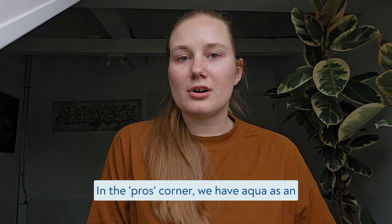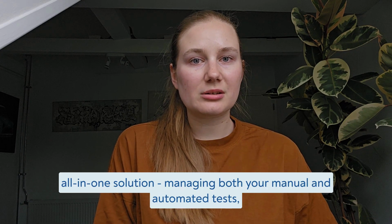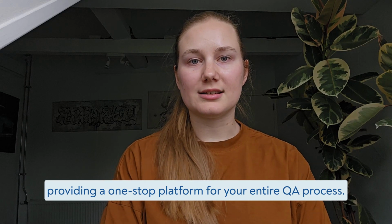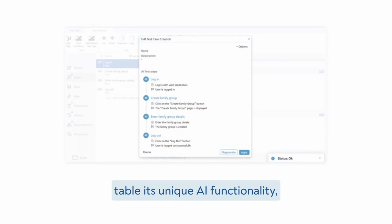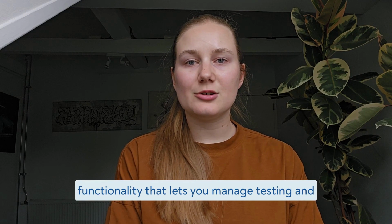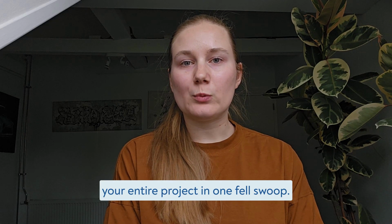In the pros corner, we have Aqua as an all-in-one solution, managing both your manual and automated tests, providing a one-stop platform for your entire QA process. It also brings to the table its unique AI functionality, automating the creation of manual tests. How cool is that? And let's not forget about the ALM functionality that lets you manage testing and your entire project in one fell swoop.